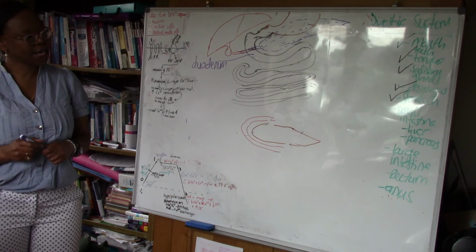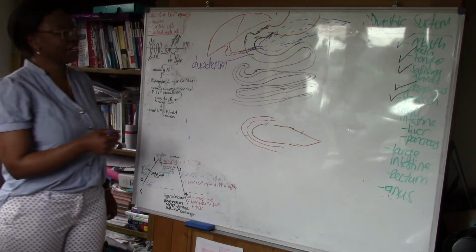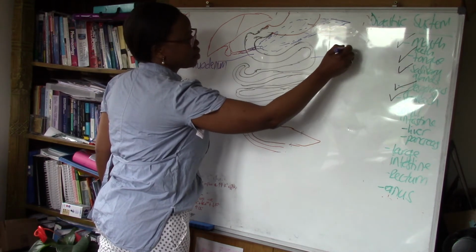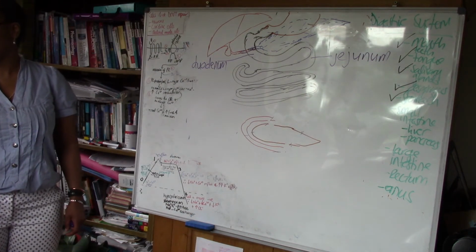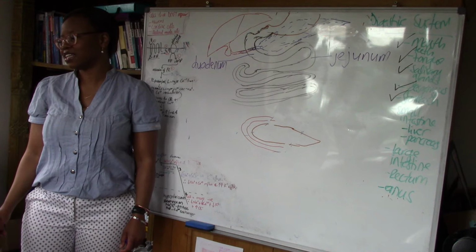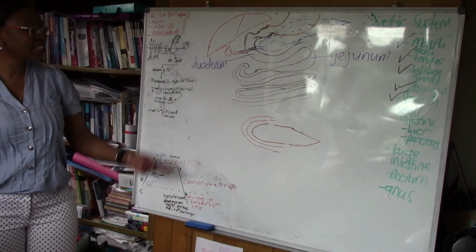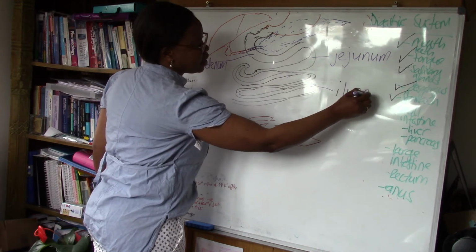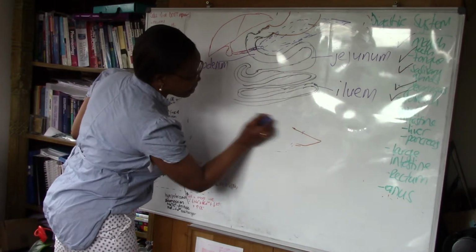Duodenum. Yeah, and that's actually simple. And then we have what we call the jejunum. I thought the words were going to be as hard as the ones in the stomach, but these are simpler. And then the last bit, which is the longest bit, is called the ileum. This is very simple for you, I know.